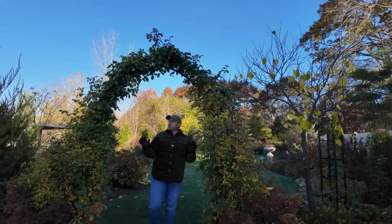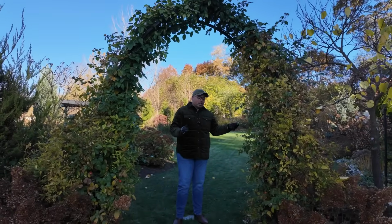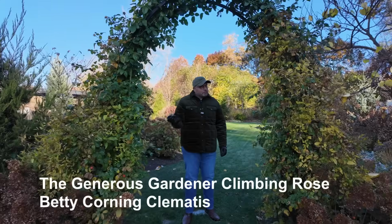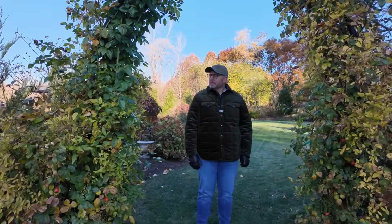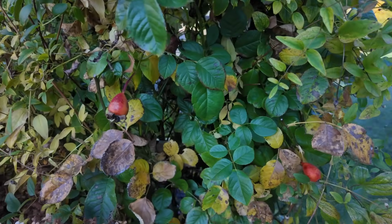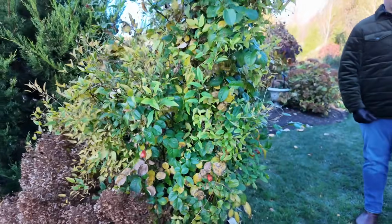On our Gothic Arch here, which I love because it is so large, we have the Generous Gardener Rose paired with the Betty Corning Clematis. I didn't realize we'd be getting so much fall color on the clematis and rose on this, and I'm really happy with it. Generous Gardener, along with Tottering by Gently, is in the David Austin collection of good for hips. It does put out a nice orange hip.